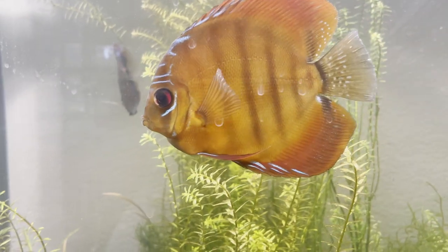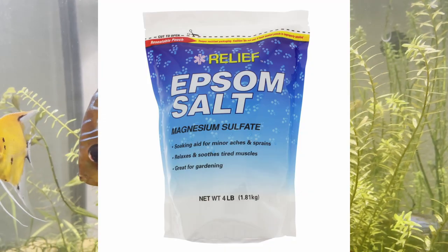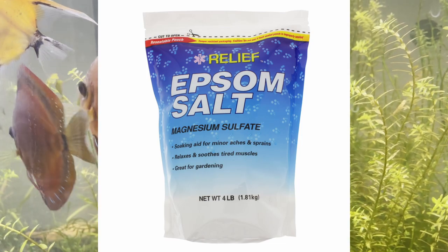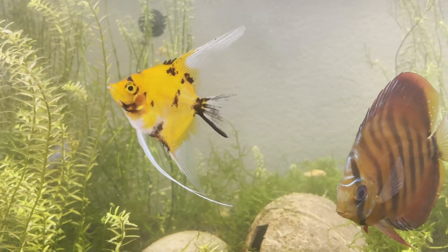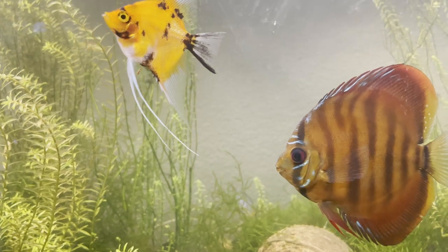Now, one of my favorite things to use is definitely salt. It's great for a lot of things. It's great as a laxative for your fish. It's great, in very small doses, to add minerals to your tank, which the plants really like. It's also really great for treating any bacterial and fungal infections.